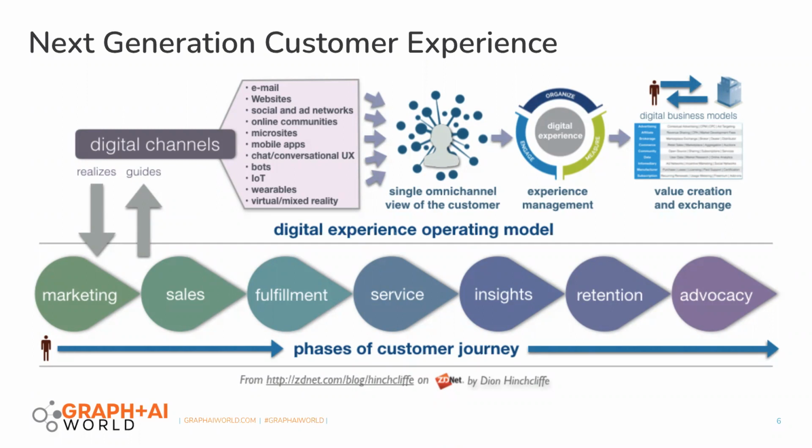understanding interactions from multiple different contact points, having the ability to pick up stuff from mobile apps, wearable devices, online communities, your own particular corporate e-commerce site, support, taking all that information, combining it together, and creating a single omni-channel view of the customer. That's in particular one of the reasons why we believe that any customer experience solution is going to begin with an entity resolution use case. The first objective is to capture that single 360-degree view of the customer.